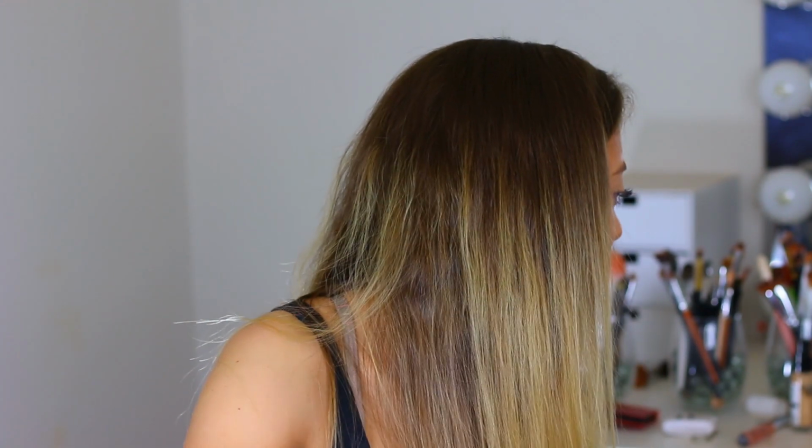Before I forget, I'm wearing Gerard Cosmetics Hydro Matte Liquid Lipstick in the shade 90210 because I feel like people will probably ask because I really like it.